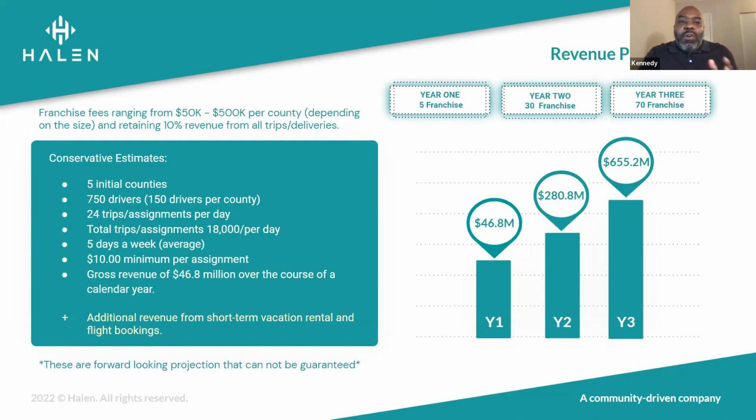So that micro view can be seen here in the slide. And basically, like a quick example, on the low end, if we start with 5 counties and we have 150 drivers per county, so that's 750 drivers. If each of those drivers completes somewhere around 24 gigs a day, that's 18,000 gigs in one day. And if they work 5 days a week at $10 a gig, that's a lot of math, but it basically comes out to over $46 million in one calendar year.